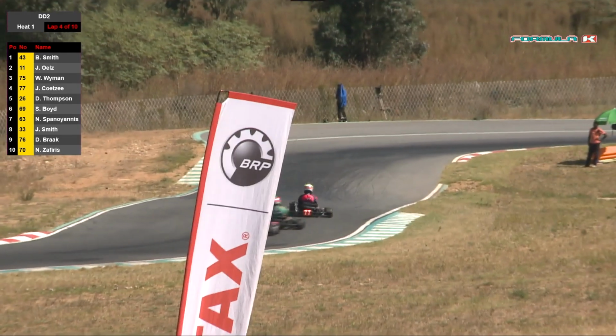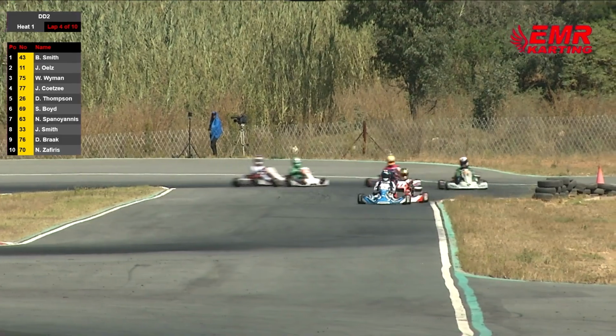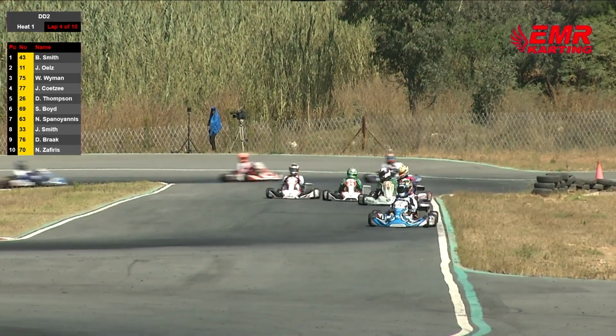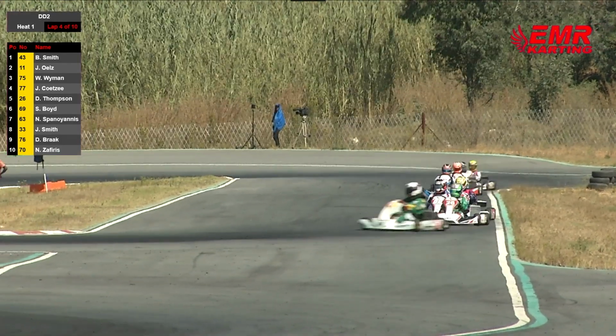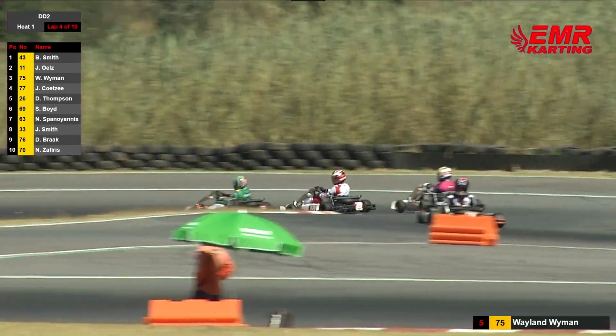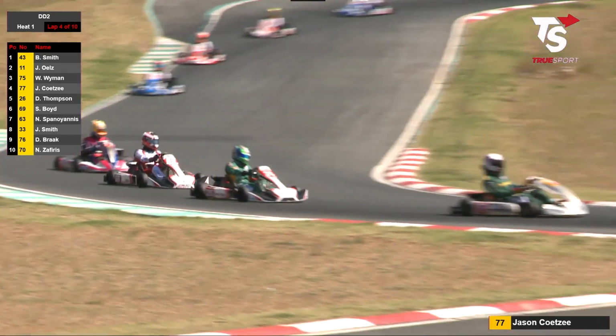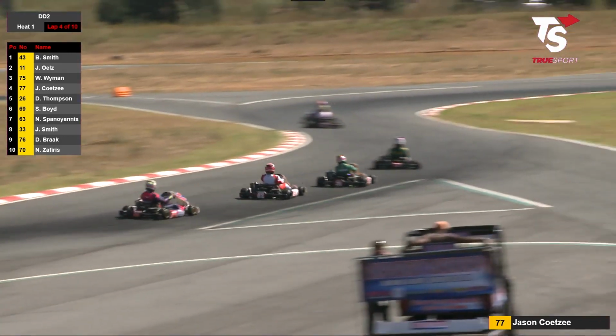You can see Kutsia constantly pressurizing Wyman the whole time. Looks up the inside, a little bit of contact, and slows him up over the curb. Wyman recovering from there, but unfortunately Kutsia took too much of a dive and has lost out quite a bit, and that's just allowed Thompson to go up a little bit more.